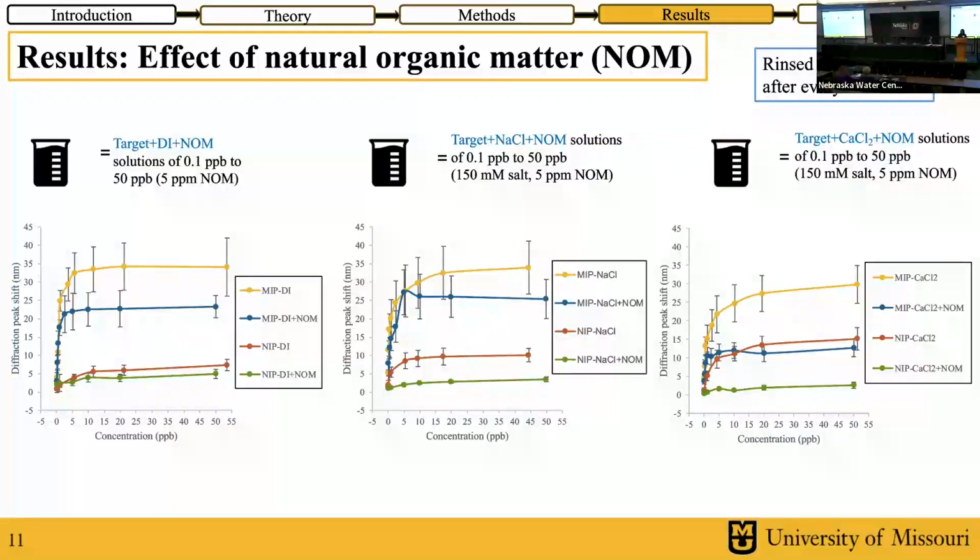Similarly, for sodium chloride there is no significant difference. The maximum shifts for both are around 24 nanometers, so sodium does not have any effect in the presence of NOM. But for calcium chloride solution, there was a significant drop in performance. This is also because there might be very little target molecule present due to stronger complex formation. 11-KT molecules can be trapped inside the calcium ion and NOM complex, so they might be less available. Besides, calcium can create bridges between the polymer structure and make the sensors rigid. These might be the reasons for the drop.